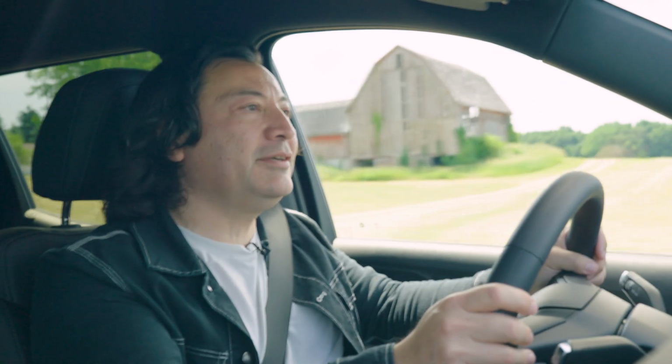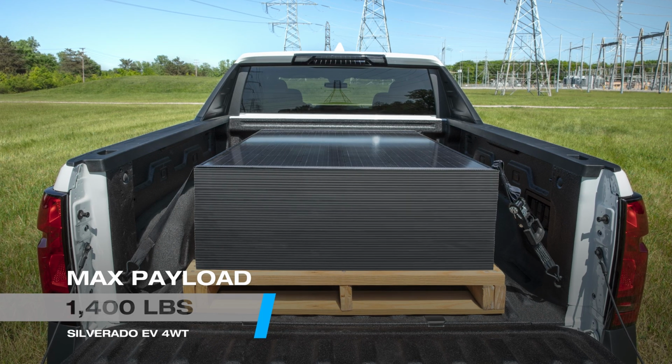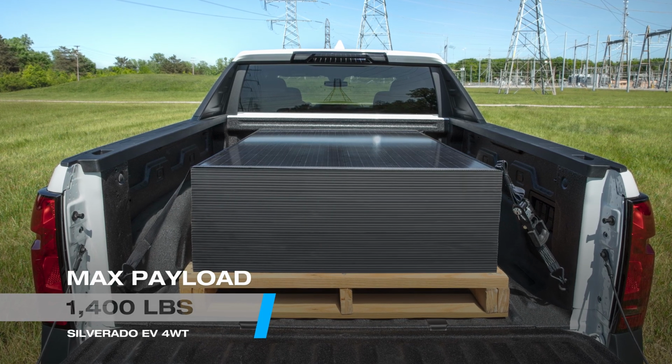Now, as far as payload goes, when this truck was announced, they said 1,200 pounds, which is pretty good for an electric truck, but no great shakes overall. Now they're saying 1,400 pounds. Unfortunately, we don't have time to test that out today.